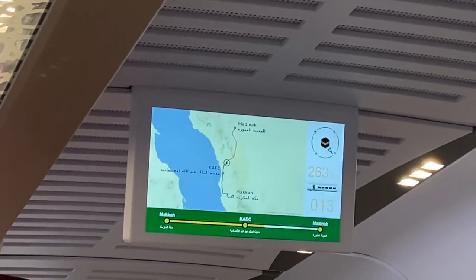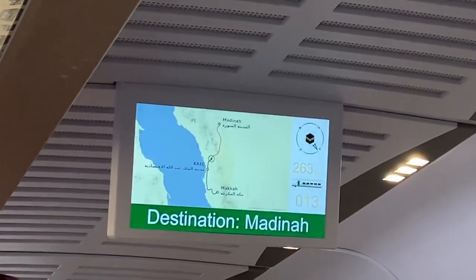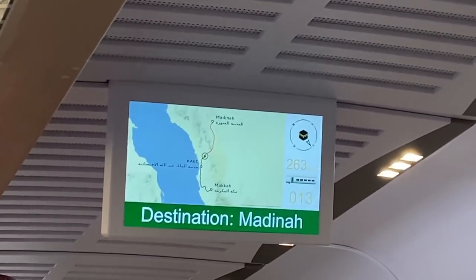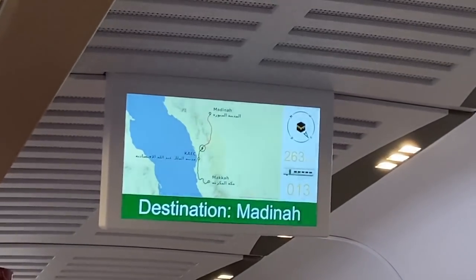So what are my impressions of this train ride so far? It's super smooth. I'm traveling here in coach and it's very comfortable. And we're going fast. We're currently going at a speed of 214 kilometers per hour. The train goes up to 300 km/h and that's quite fast. And so it only takes about 3 hours to get from Mecca to Medina, and we're just about halfway through. So 1.5 more hours to go.